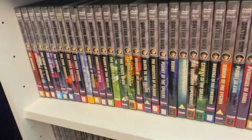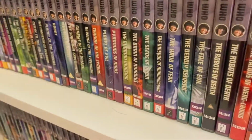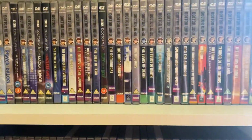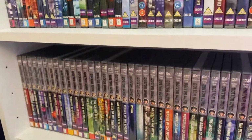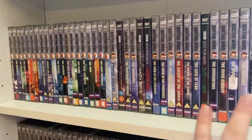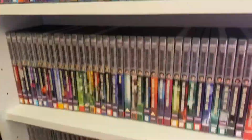So yesterday, when I wasn't feeling very well, the last DVD I needed to complete the DVD run arrived. So now all my DVDs are completed into story order. It's completed for now until we can get some more of the missing stories, like the animations, so that way the DVDs can still carry on being added all the way through, as well as the Blu-rays. So that part of my collection is now fully complete with all the normal separate singular DVDs.